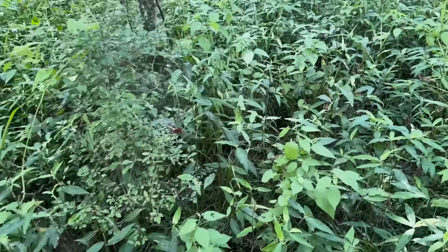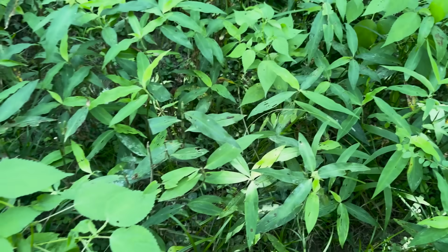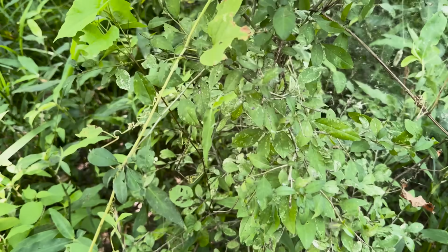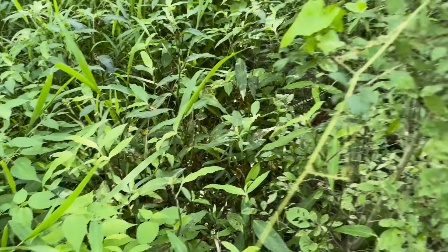Just looking to see what they've browsed on in here. It's not a whole lot of browse. Oh, there is some here. I don't know if that's some type of smart weed or what that is. And then this looks like, I was gonna say a grape, but that's not a grape. I don't know what half of these plants are, but they've been eating on them.